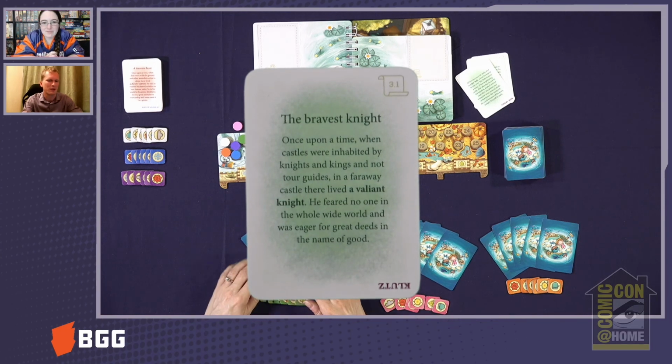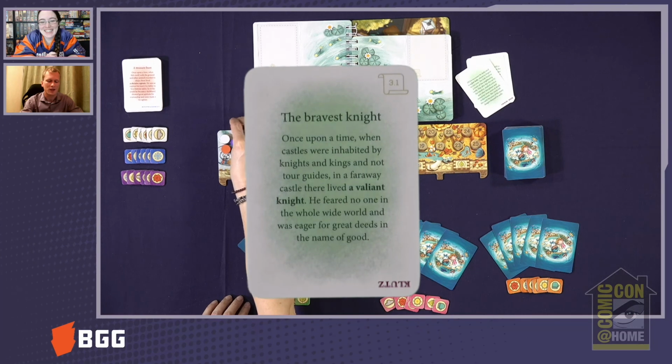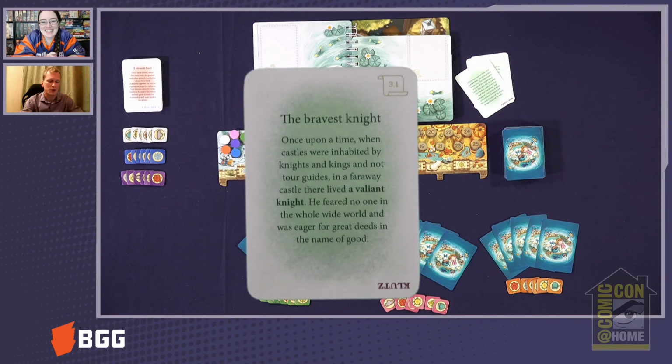We'll just play maybe a couple of pages. Okay. So this one is called... Oh, now I can hear. That's perfect. This one is called The Bravest Knight. Once upon a time, when castles were inhabited by knights and kings and not by tour guides, in a faraway castle there lived a valiant knight. He feared no one and was eager for great deeds in the name of good.